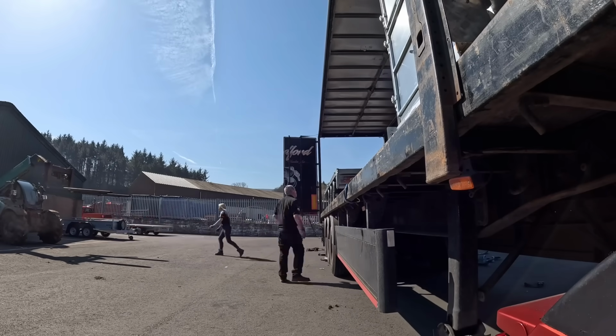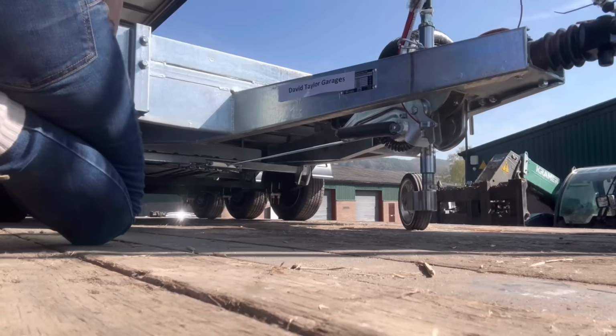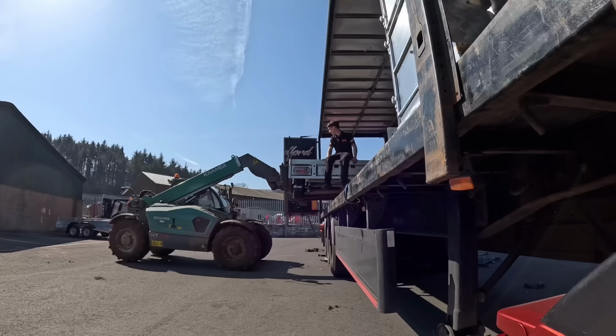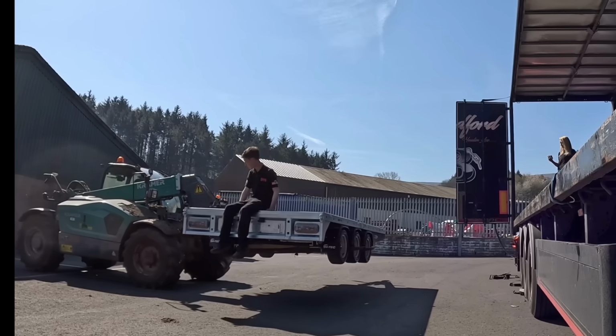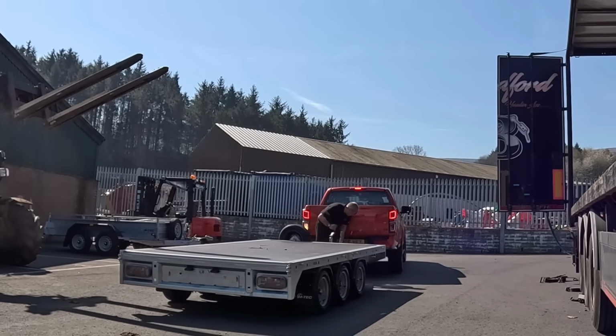Finally, we're on the last trailer to be taken off of my trailer here. This one is a triaxle trailer, and because it's on the bottom, it has all its wheels on it. The forks slide nicely underneath and then it can be lifted off, although this one needs a little bit of help with its balancing point. And because this one already has its wheels on it, it can be just taken away with the pickup.